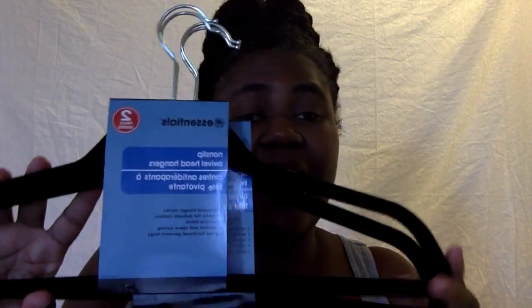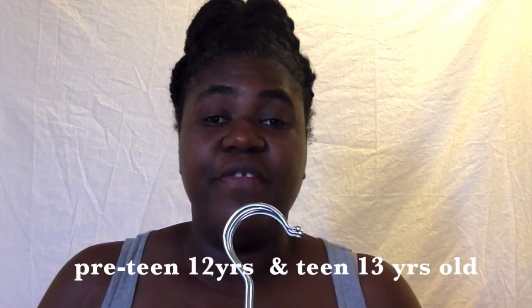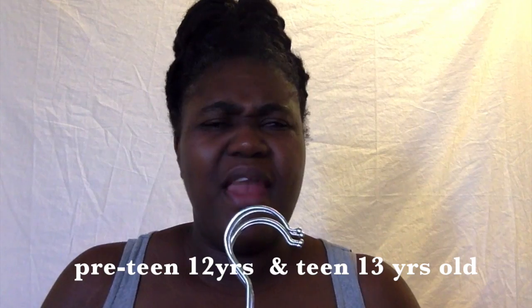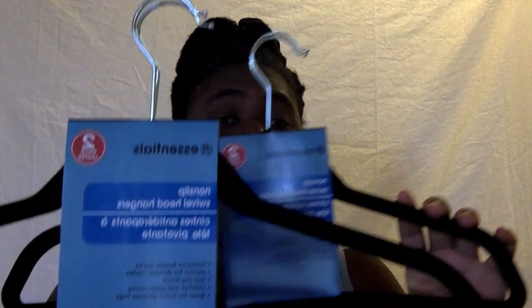I recently decided that I wanted to redo my closet, and to make everything more uniform. I have a lot of plastic hangers. Stuff was falling off the hangers. It wasn't working for me anymore. I have two teenage boys. So let me give them these hangers, and bit by bit, I'm remodeling different things in the house. I purchased these essentials, and these are non-slip swivel hangers.